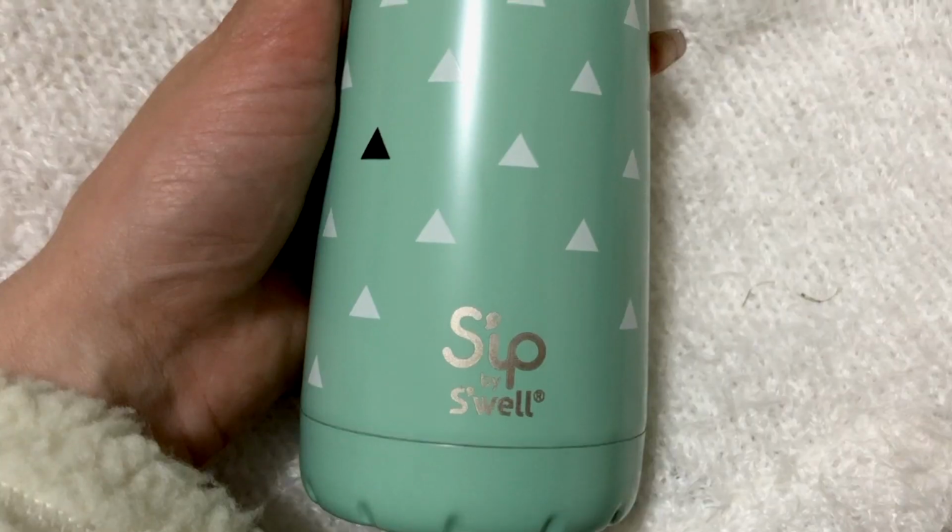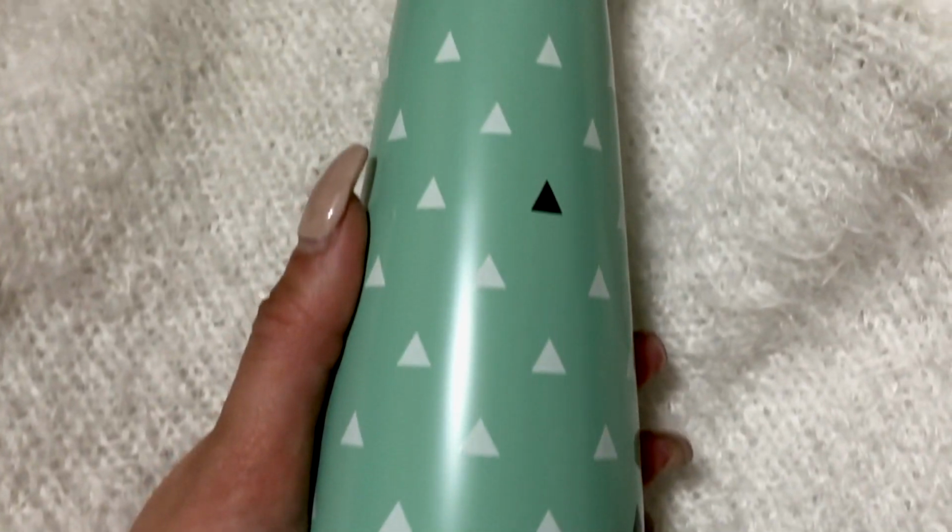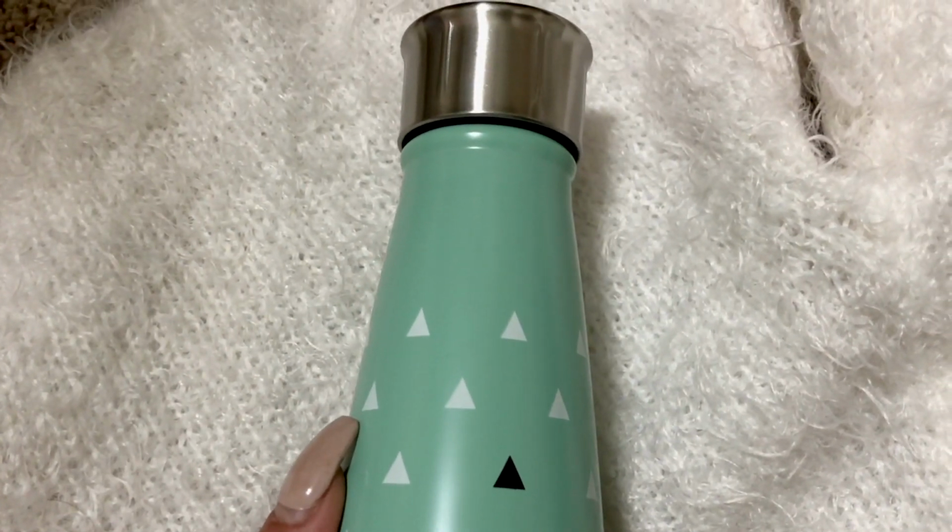This is fit too. I always see these water bottles at like Target, and I'm like, do I really want to spend $20 for a water bottle? And that's perfect that I got it in this box. So it is Sip by Swell. It is a fancy schmancy insulated. Damn, keeps your drink cold up to 12 hours and hot up to 12 hours. What? Okay, see, I'm not used to this luxury. I'm used to my drinks getting cold after like 5 minutes.